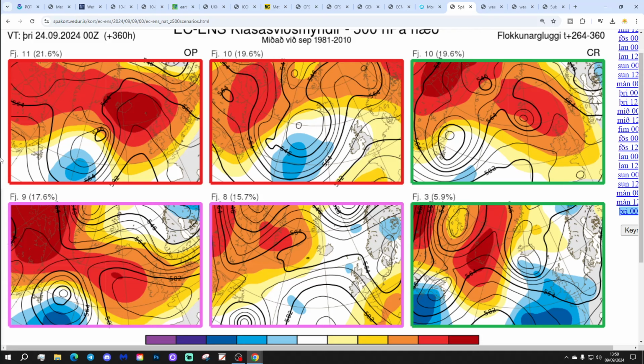In 2 weeks' time, these are the options that we've got. It gets us to the 24th of September. 11 members of the ECM ensembles with high pressure between Iceland and Scotland. Mostly dry, but winds will be coming in from the east. So it could be a little bit on the cool side.